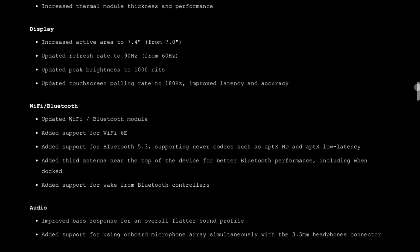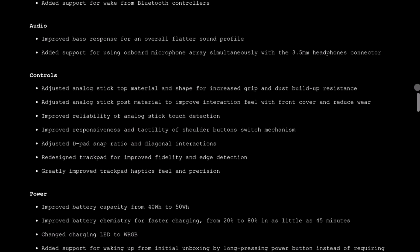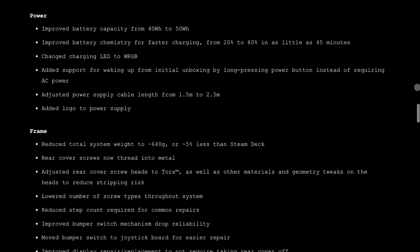Now, there are a lot more upgrades than these main ones that Valve highlights, but I'll save those for the full review. Let me know down below if you were able to get your hands on the limited edition version too, or if there's anything you'd like me to test for the full review.